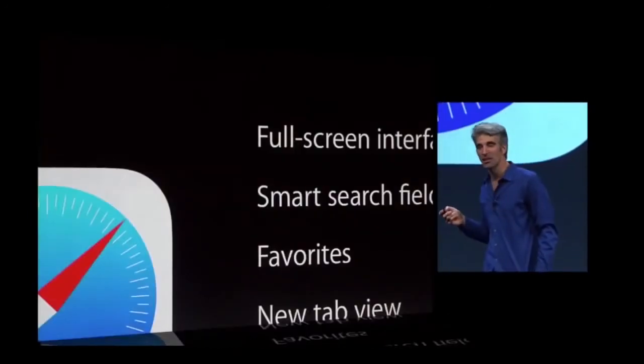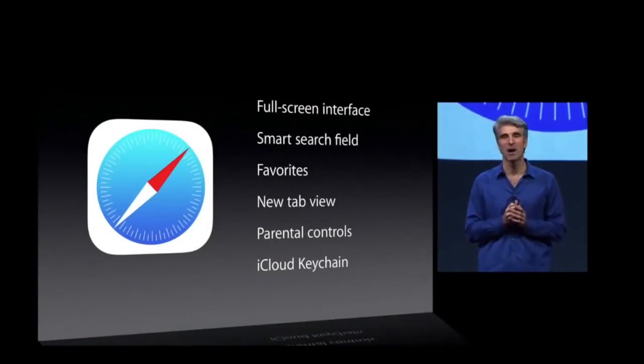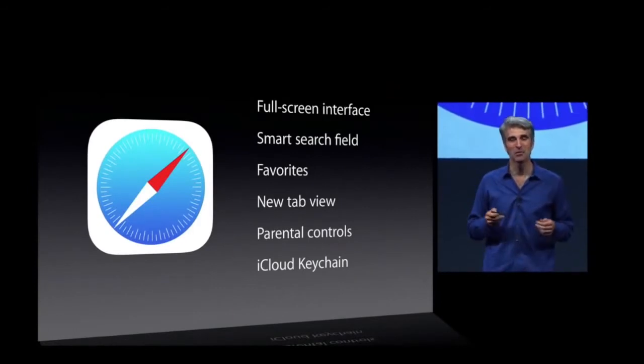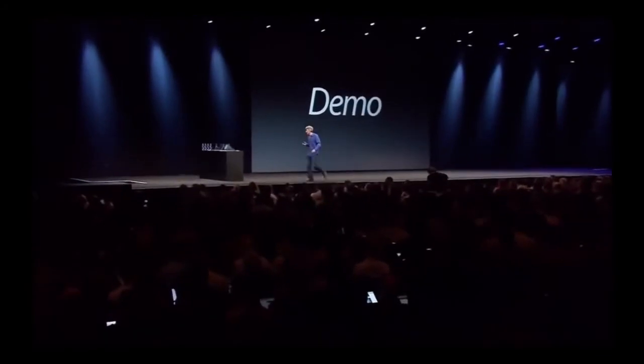In addition to all of this, it has parental controls and integration with the same iCloud keychain you saw earlier with Mavericks. I'd like to give you a demo of Safari now. Let's take a look.